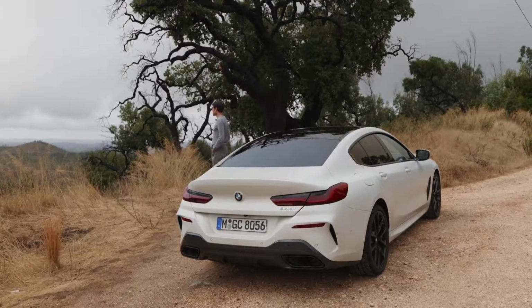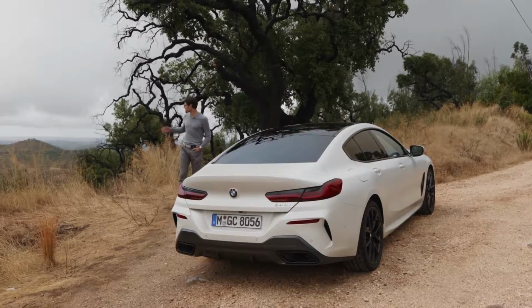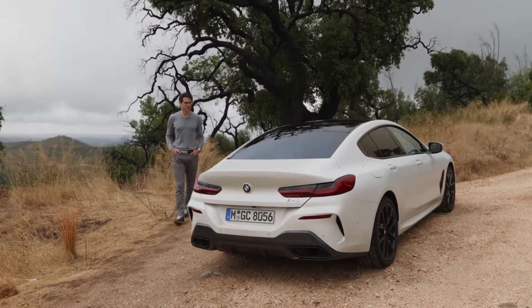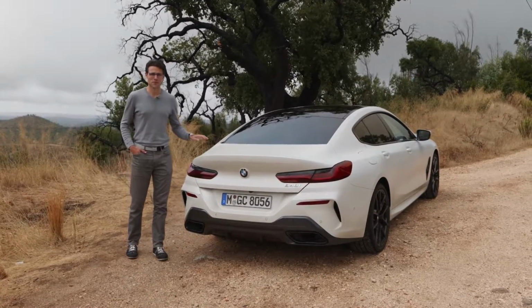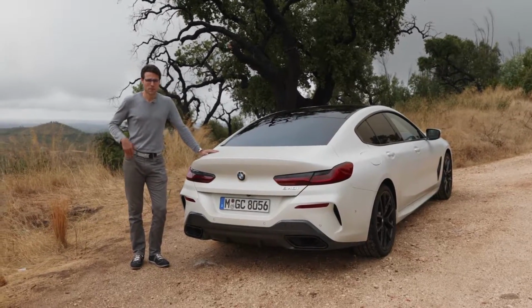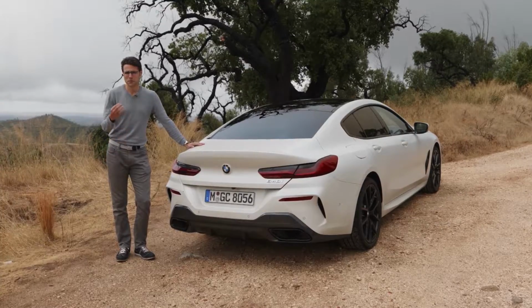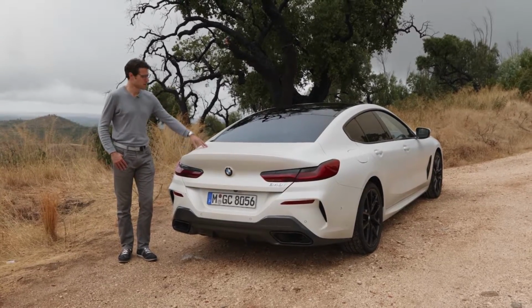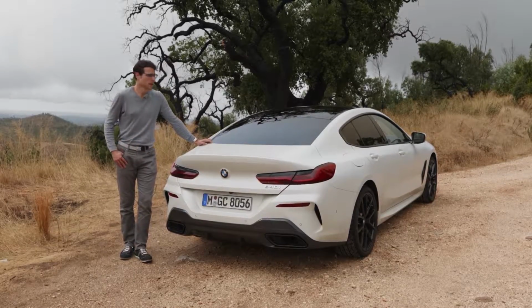What a beautiful view here north of Portimao at the Algarve coast, and in the distance I can also see the racetrack. Yeah, what about our conclusion here for today with the 8 Series Gran Coupé? It will be the most significant of the 8 Series from the global sales worldwide, and I can also understand why, because it still gives you some everyday usability with the rear space for the passengers and also the trunk length.